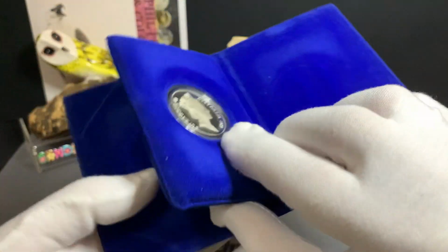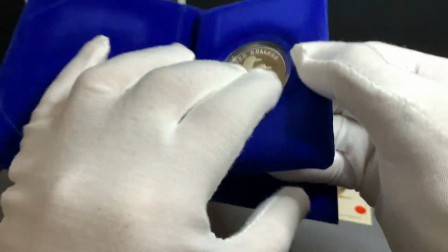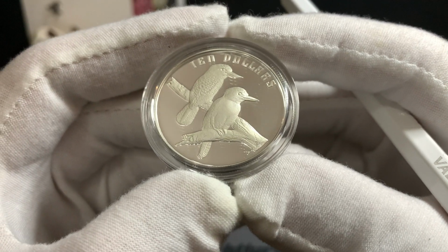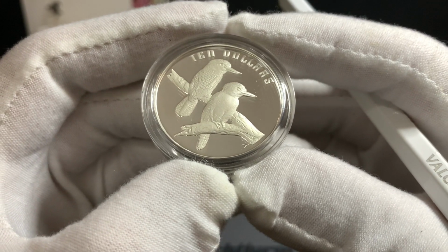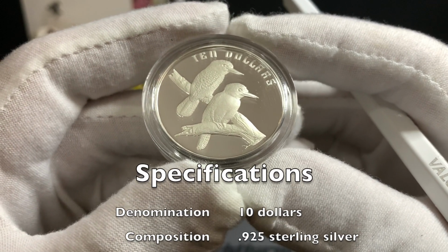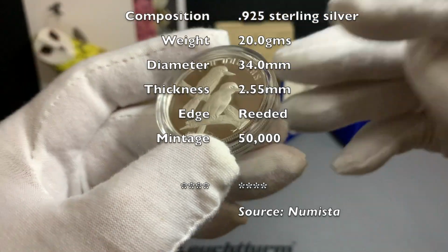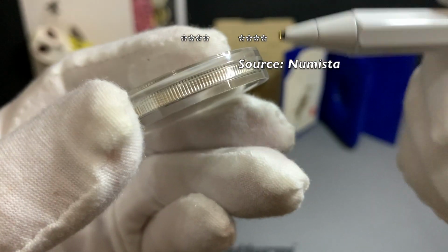The coin is housed in this, I would say, a sleeve. And let me just take it out so we can have a closer look at it. Here's a closer look at the coin. The surface is highly reflective. It's in proof. So again, I've got to be careful not to do a face reveal. Let me just quickly run through the specifications. These coins were minted in 925 sterling silver. It has a weight of 20 grams, a diameter of 34 millimeters, and a thickness of 2.55 millimeters with a reeded edge.